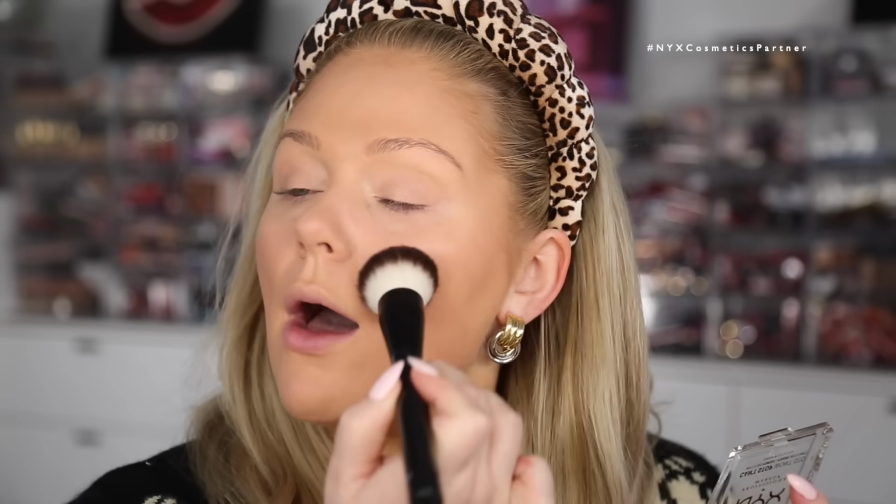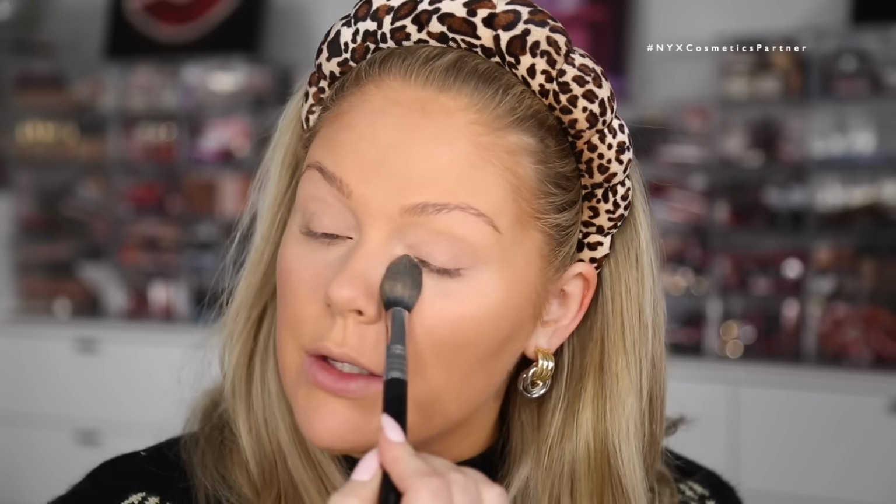And then gonna set everything in place with the Can't Stop, Won't Stop powder. This is nice because it has a silkier texture to it. So it sets everything, but it's not gonna make you look or feel dry. I use shade light medium to set all over the face, and I like to use shade fair to set underneath the eyes just to add a little extra brightness and just set everything down.